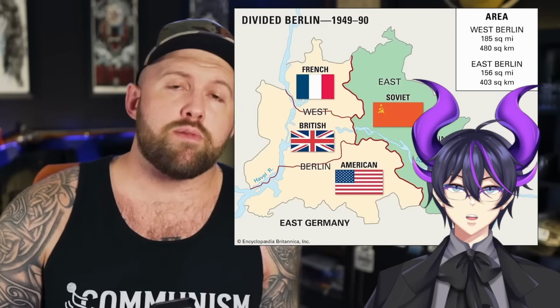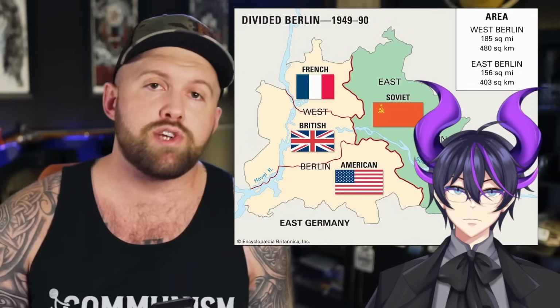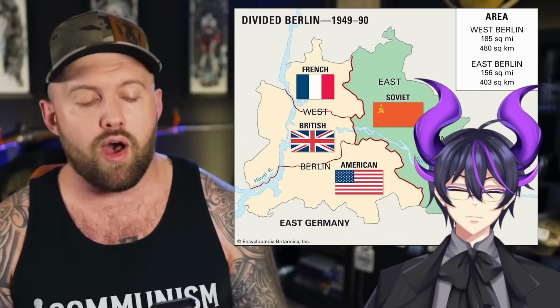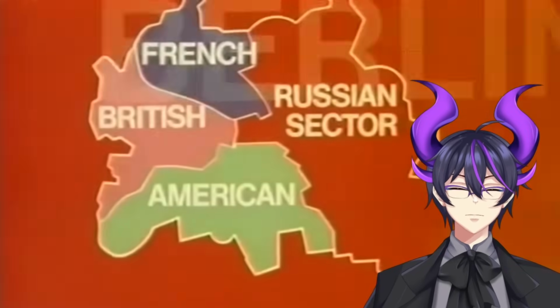Okay, here's where it gets a little weird. Berlin was also split into 4 equal chunks. The problem with that was Berlin was 100 miles into the Soviet territory. So you have this little tiny speck on the map of British, French, and American territory, completely surrounded by the USSR. While that is weird, it wasn't really a problem because right after World War II, everybody was still an ally, so America, the British, and the French had no problems using the roadways and the trains to get food and supplies to their section of Berlin.